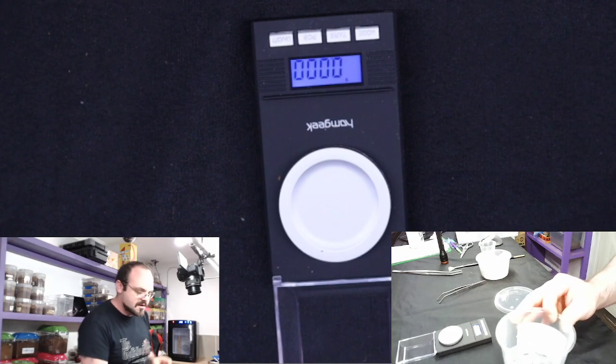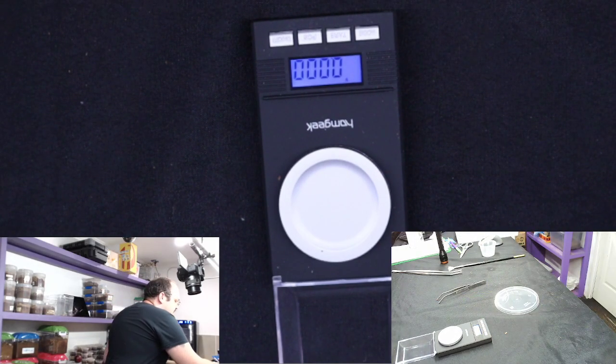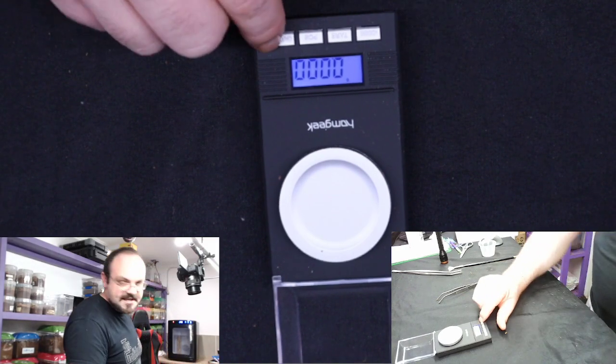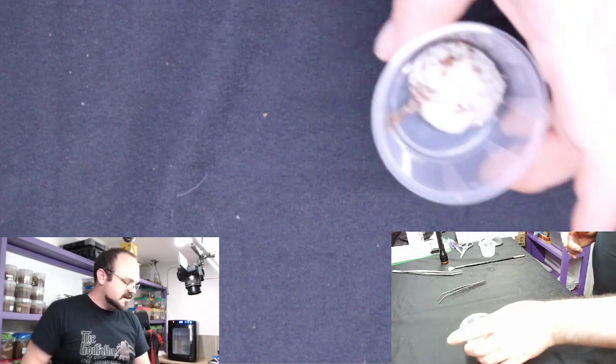Beautiful. Okay. Alright, now the nervous bit that's going to make me a little bit nervous, which is opening the egg sacs. You weigh the quail eggs, do you? That's pretty cool. Yeah, that's correct, James. That is correct.